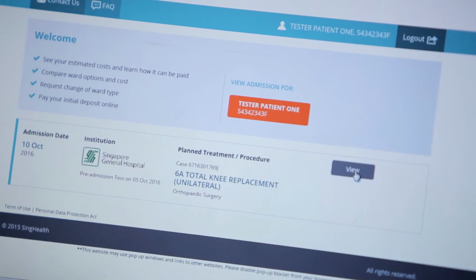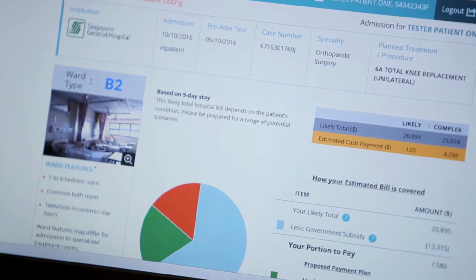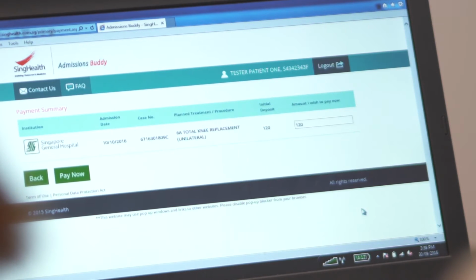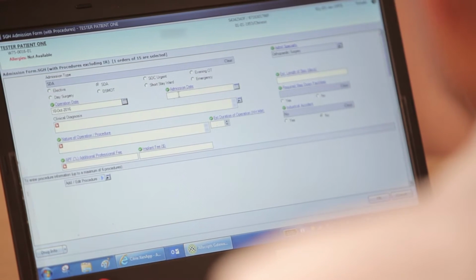The project aims to improve patient experience in financial counselling for planned admissions. This is achieved through our upcoming website's Admissions Buddy, where patients can do online financial transactions anywhere, anytime. We also streamline standardized and digitized information on the admission forms to ensure that the information from clinicians to patients and service providers is consistent.